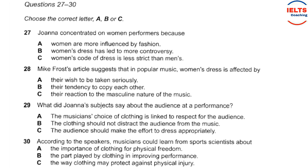So, what is your answer? A, women are more influenced by fashion? No, it is not the correct answer, since she said that men are also influenced by fashion, so it's not only women. That's why she concentrated on women. There was nothing to do with controversy, so B is definitely not the correct answer. C is certainly the correct answer, because she said that men have very limited choices, and when they try to cross their narrow boundaries, meaning they try to wear something different, people do not easily accept them. So that's why she focused on women's dress code.